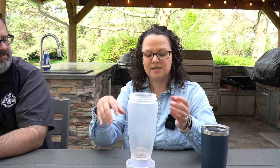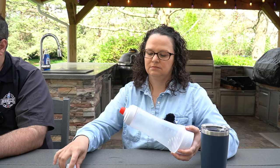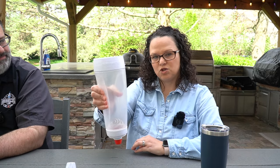The bottom of it, you can stand it in there and then pour your batter in or pour your ingredients in. And then shake it up to mix your batter and then squeeze your batter out onto the griddle. I find this to be very convenient and kind of fun to use.